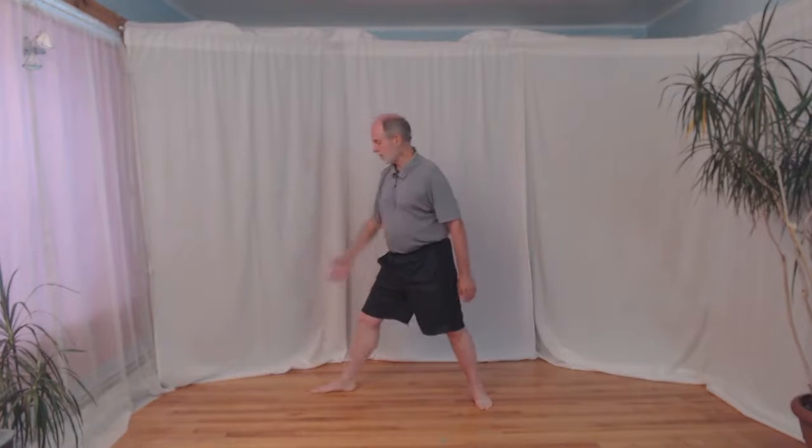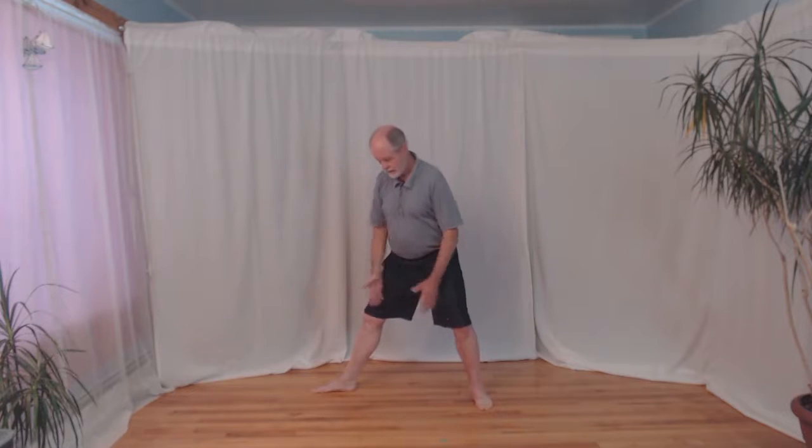This is ride the tiger. Another way to get into this is we start in horse stance. We shift all the way to this foot. You take this foot and we turn it so it's pointing that way. And we have a little bit of space here. Now, we shift the weight here.